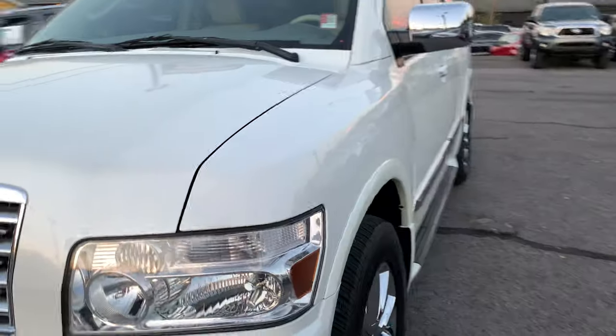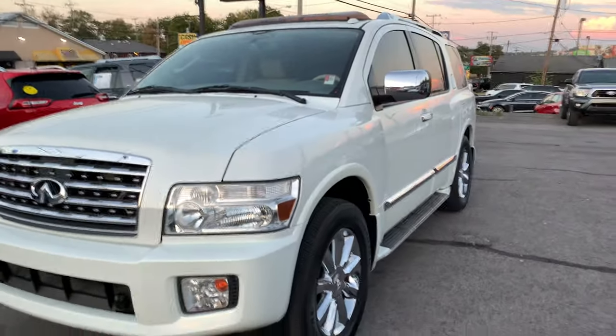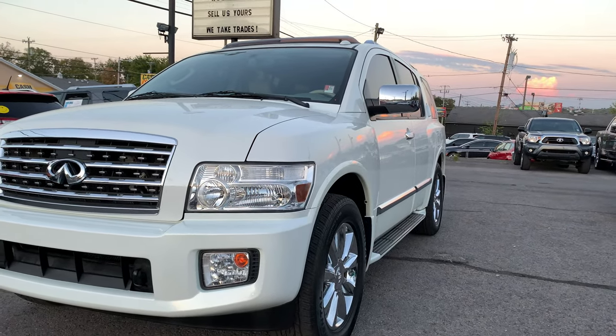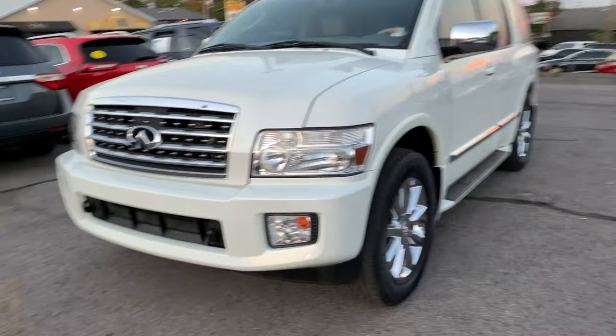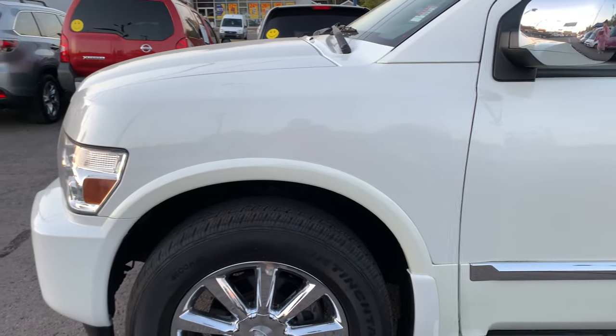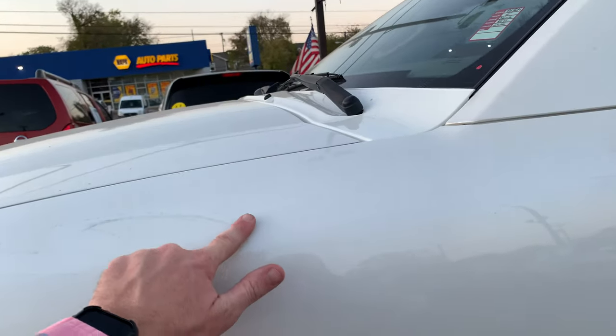Now we'll get the exterior of the vehicle. As you can see, I'm going to go down the body line here. I don't know how well you can see that, but you can tell there's not any dents or anything in the side. This right here is dust.